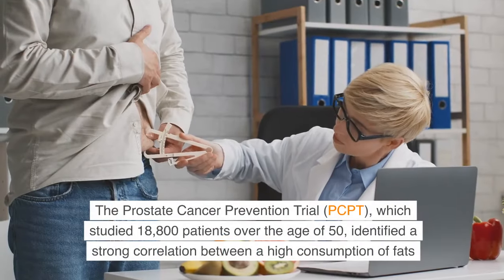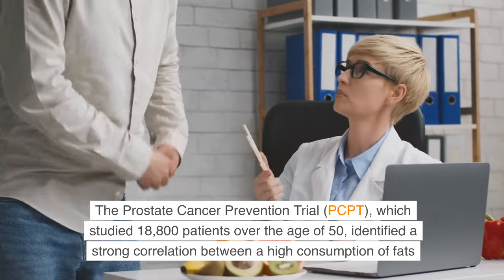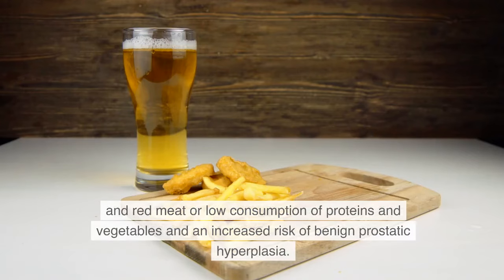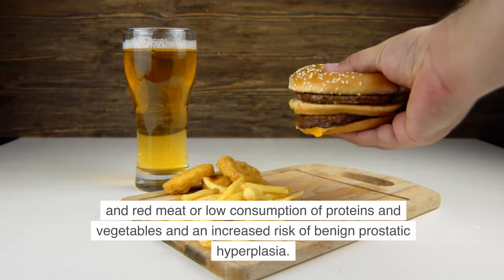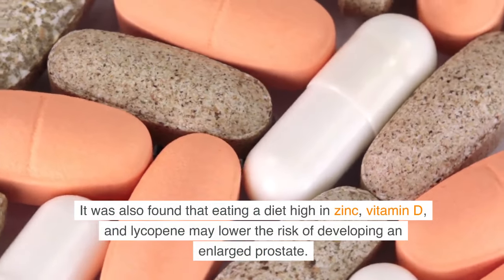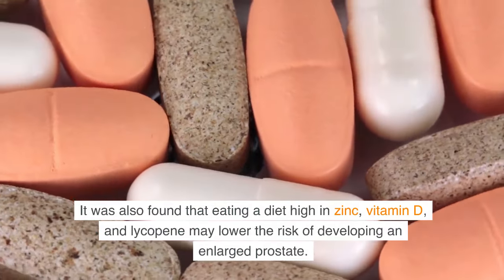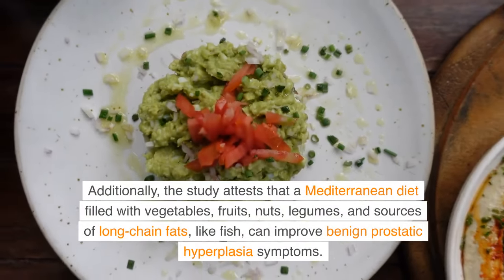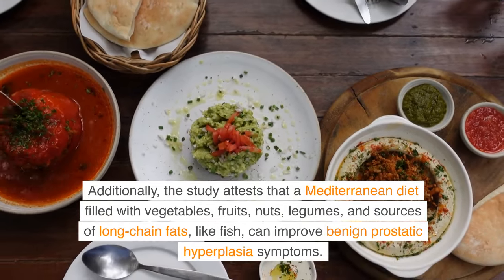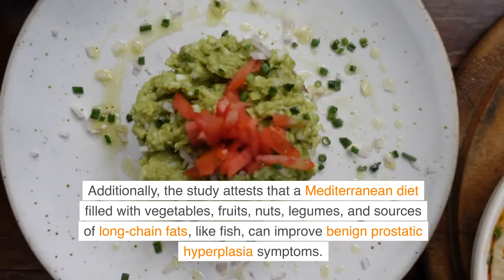The Prostate Cancer Prevention Trial, PCPT, which studied 18,800 patients over the age of 50, identified a strong correlation between a high consumption of fats and red meat or low consumption of proteins and vegetables and an increased risk of benign prostatic hyperplasia. It was also found that eating a diet high in zinc, vitamin D, and lycopene may lower the risk of developing an enlarged prostate. Additionally, the study attests that a Mediterranean diet filled with vegetables, fruits, nuts, legumes, and sources of long-chain fats, like fish, can improve benign prostatic hyperplasia symptoms.